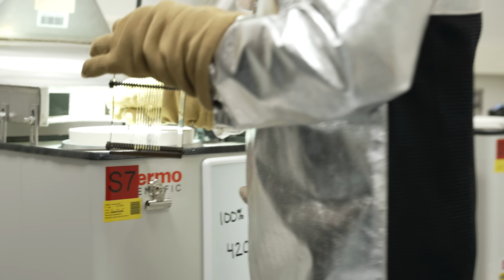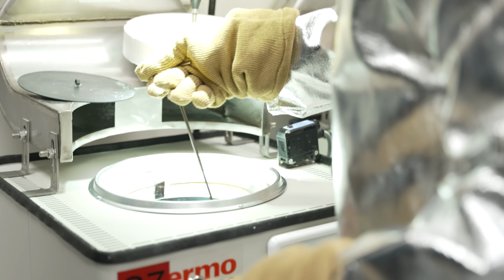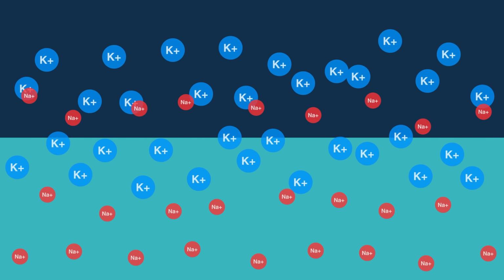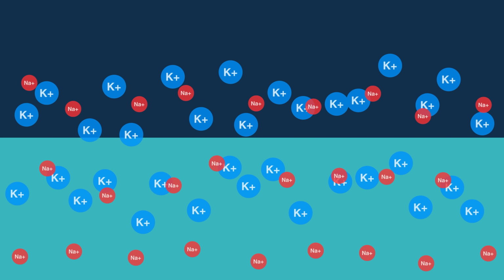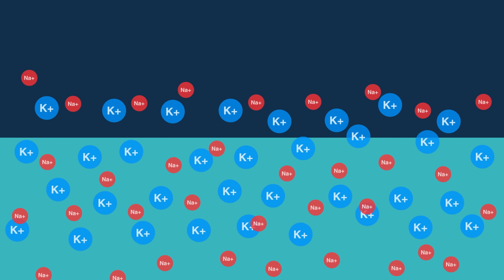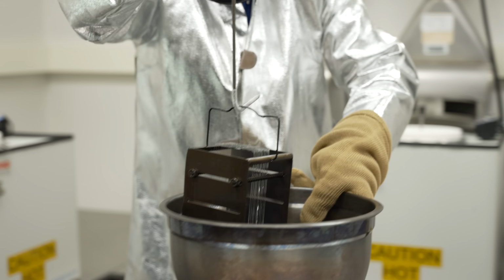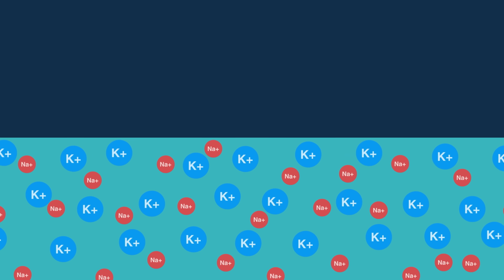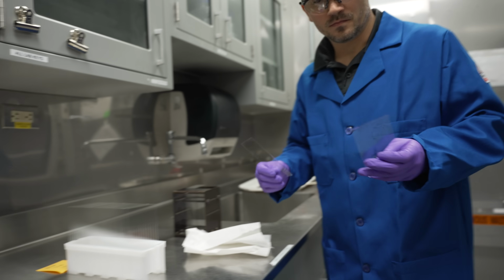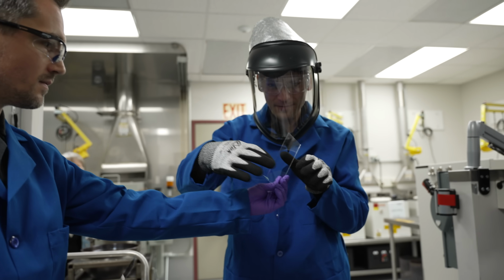Potassium and sodium are chemically very similar. I mean, they both have 1 electron in their outer shell. So during this process, some of the sodium atoms are replaced by potassium atoms in the glass. Now, potassium atoms are physically larger than sodium atoms, but the glass is already set. It's rigid, so it doesn't increase in size. So now there are the larger potassium atoms all squeezed together, taking up the same amount of space as before. This increases the compressive strength in the surface of the glass, which makes it more durable.